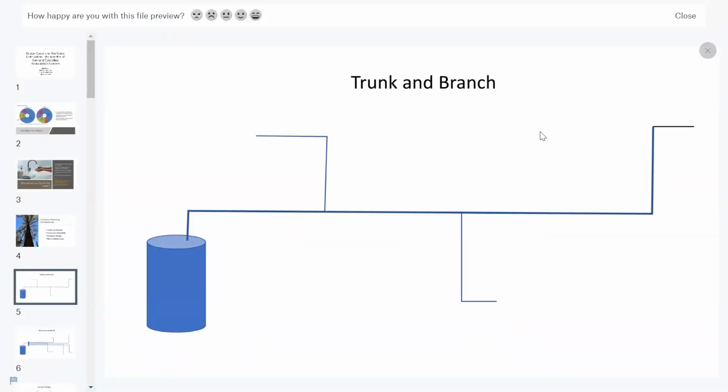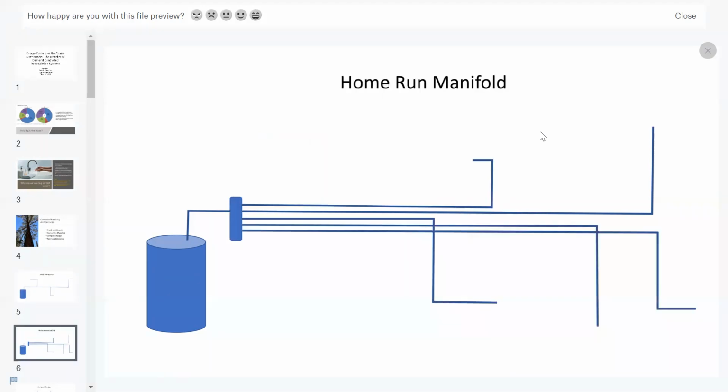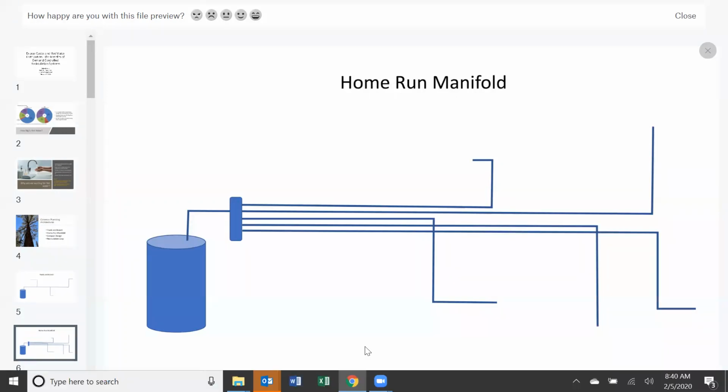But it's done because it's the least costly option for a builder, the least amount of plumbing. You got your home run manifold, and this is where you have the manifold and you have home run piping that goes to each individual fixture in the house. There are some advantages and disadvantages with home run manifold. There's a lot of water being wasted in these systems. I don't know how common you guys see this in Texas. It's not very common in California, I can tell you that, but it has become somewhat of a standard practice.